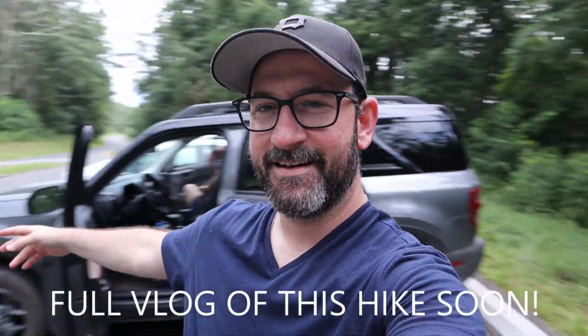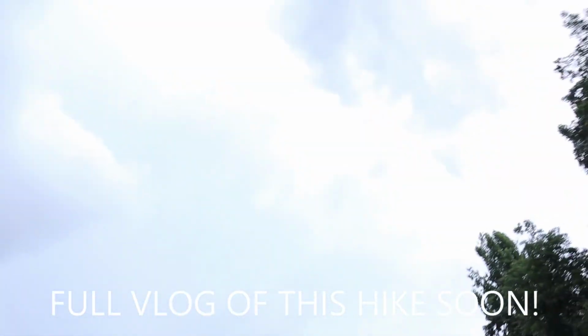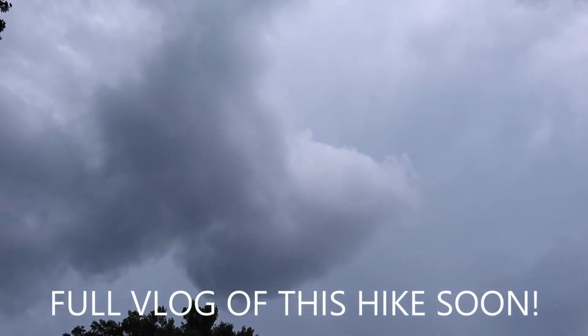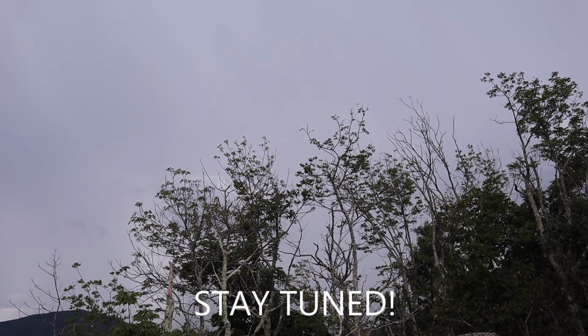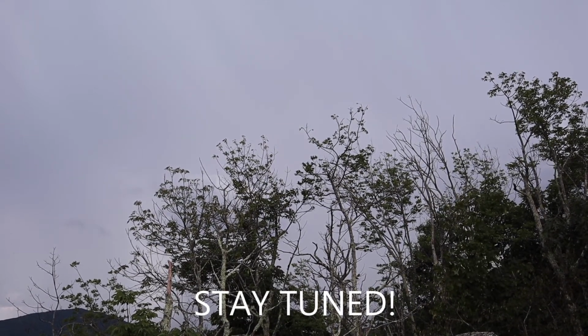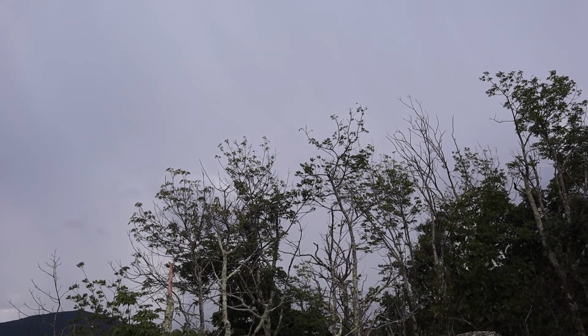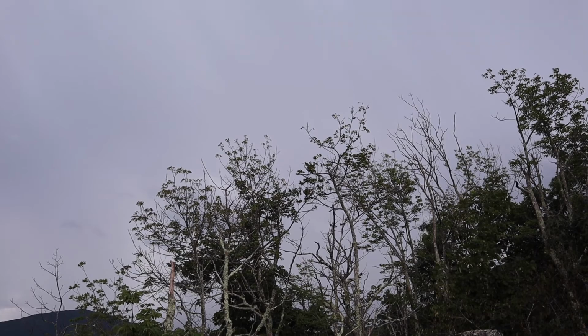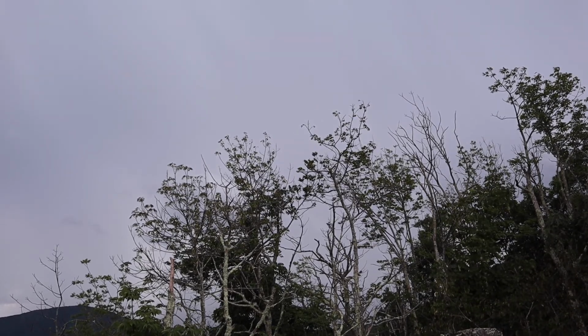Day 4, hike 2, with thunderstorm rolling in. Come on, lightning. I know. Ooh, oh! There it is. Did you get it?